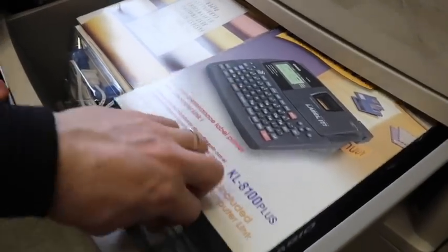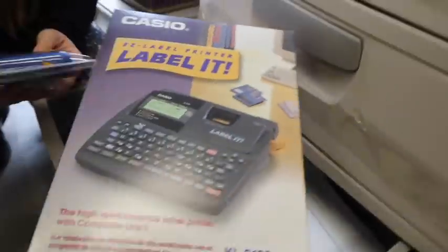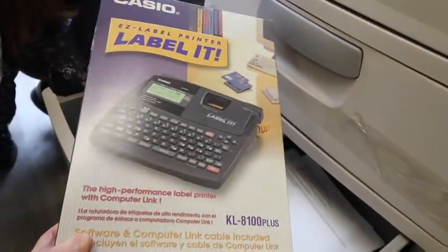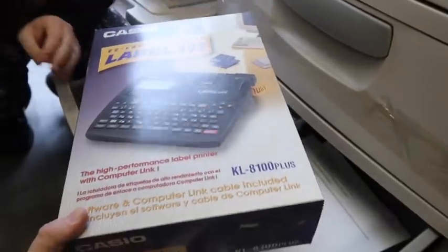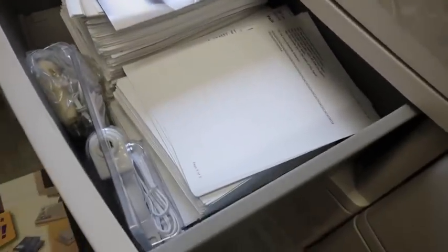Okay. Oh. Yeah. I don't know. Label printer. Yeah. I bet this thing goes for $30-$40 on eBay. Maybe more. And it's in there. It may be brand new too. Never used. The rest of it's paper.